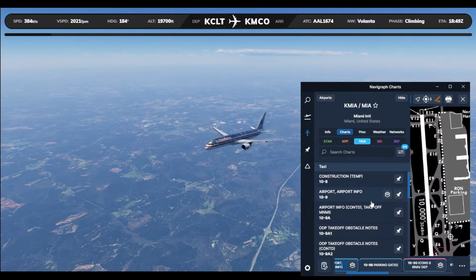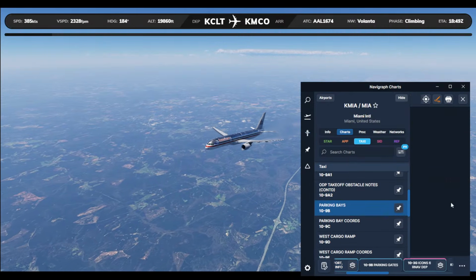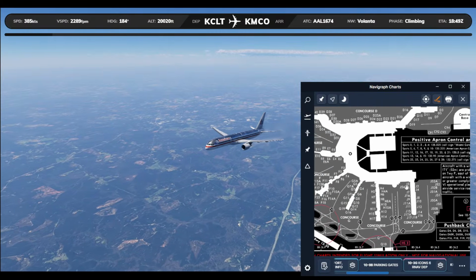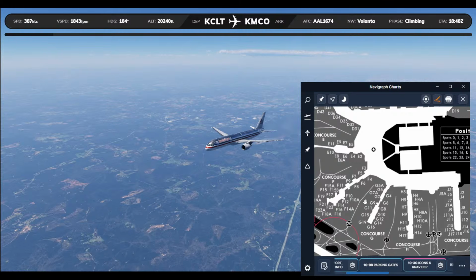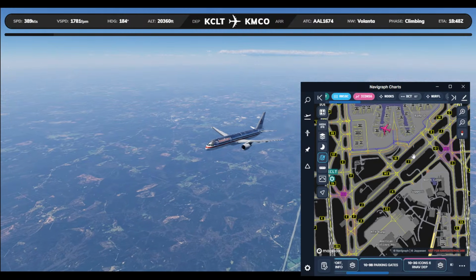Where's the gate chart? Parking bays. Yeah, same thing. Whenever you've got aircraft that are stuck way in there in the Juliet 3s, the Hotel 4s, Golf 5s, you have to wait for aircraft to either not be in the way for you to push out or for you to get in there. It's just bad design in my opinion.